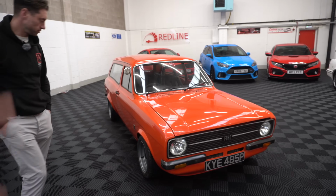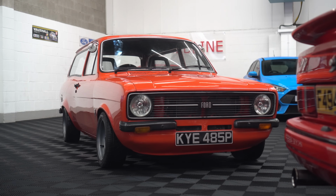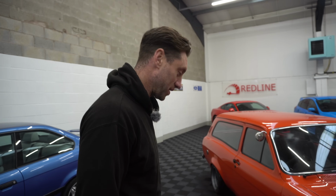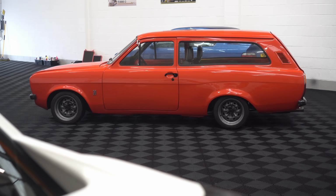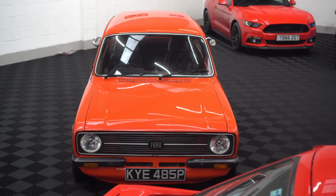So here it is, a 2JZ swapped Mark II Escort Estate. Well, it's hard enough to find an estate as it is, but with a 2J in it, Mr. Forrest. Mate, when you said this car was here, I was like, we have to go and see that. I don't care what gets in the way, we've got to see it. I've never seen a Mark II Escort with a 2J.